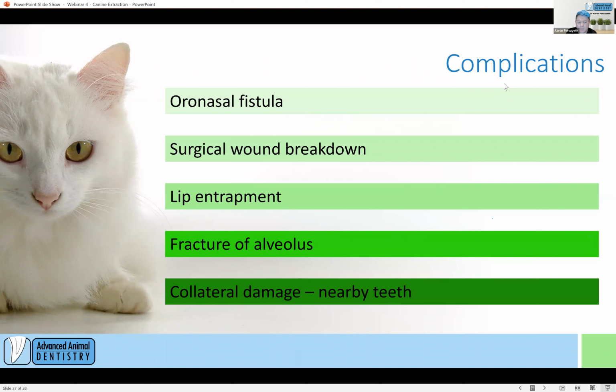It can come about through breakdown. So you've had an oronasal fistula and you've had the second point, you've had a surgical wound breakdown and it's just reopened the fistula. Again, that's why I think we probably should do that as another topic at some point. It's complex, but it is basic. Basically, you just do a bigger version of what we just discussed tonight.